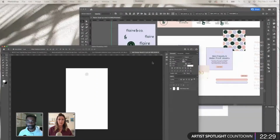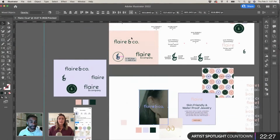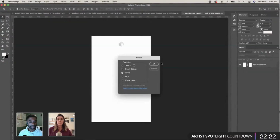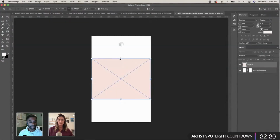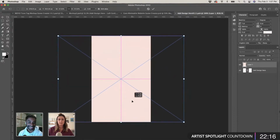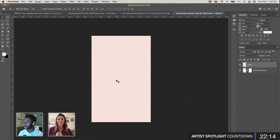Let's see, what kind of info would you put on a hang tag for jewelry? I guess you'd put the care instructions maybe. I'm trying to think of those big hoop earrings that we had up, which are pretty sweet.